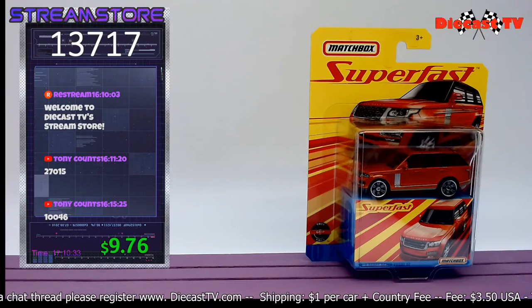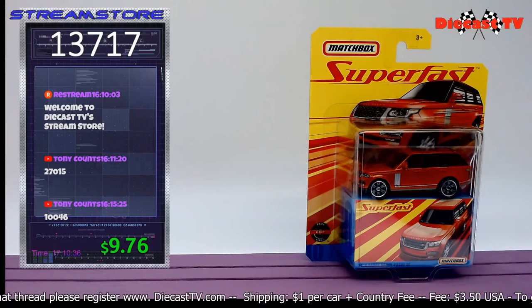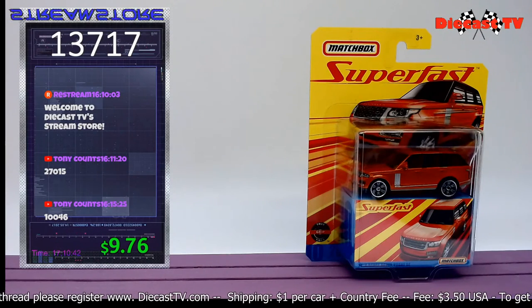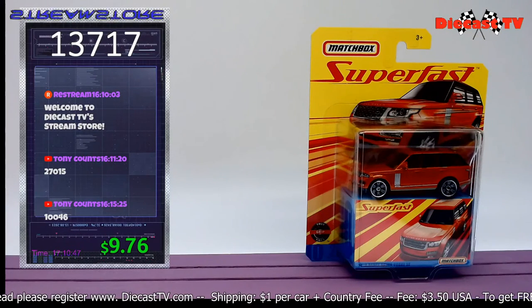Matchbox Super Fast. Beautiful Matchbox Super Fast 2018 Range Rover. Beautiful Range Rover. You want that Range Rover?